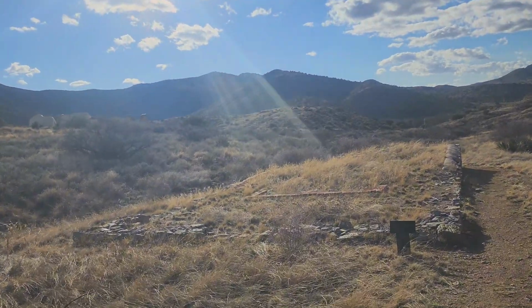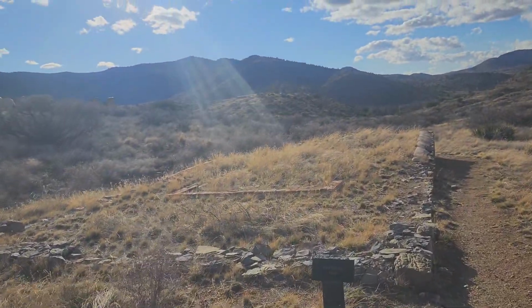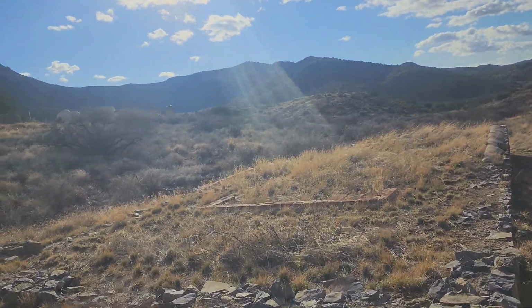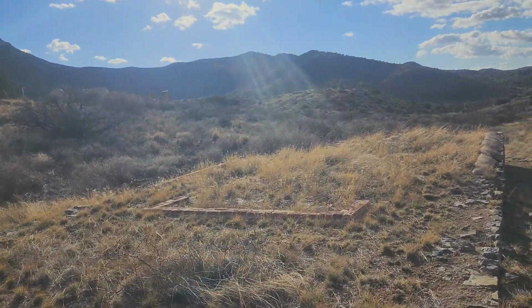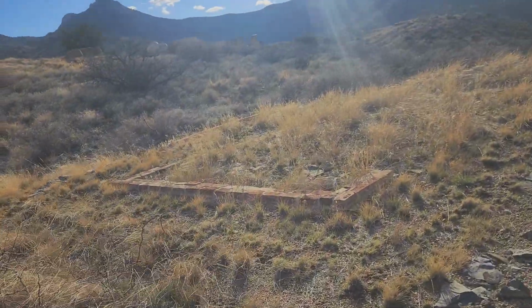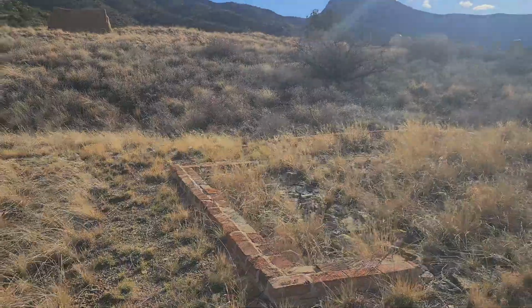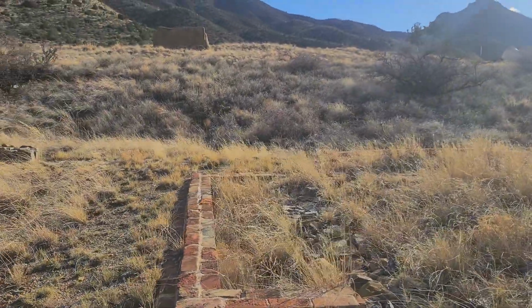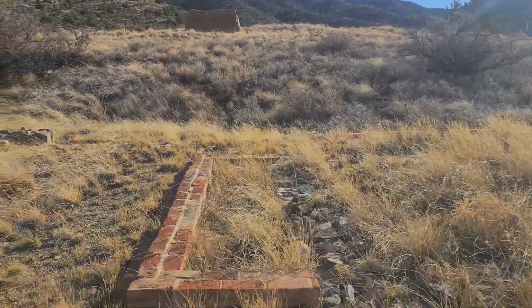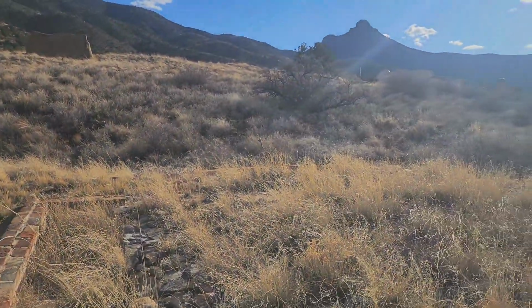This is a bakery. Fascinating. You can actually see where the brick ovens were. Oh, that's really cool. That's really cool. Love it. You know that was an oven. And there was another one back there too.